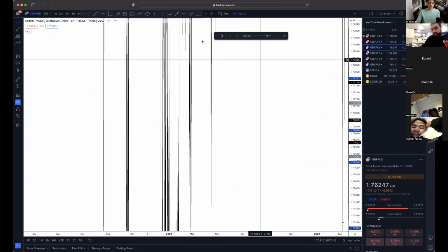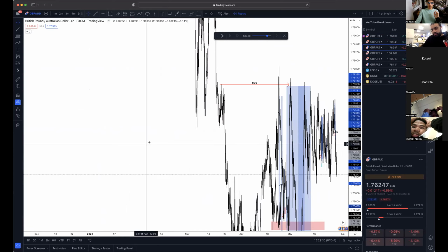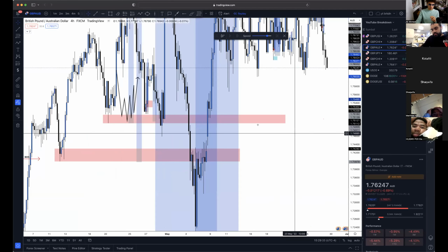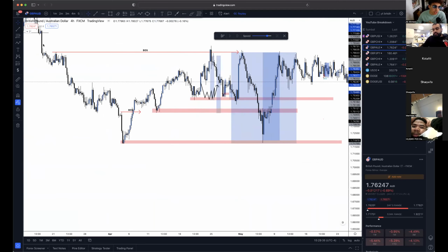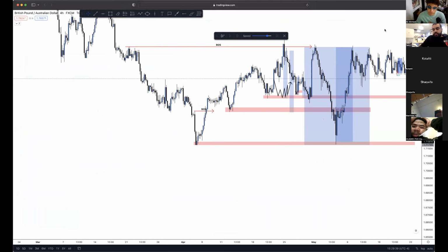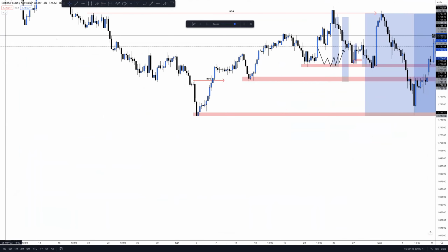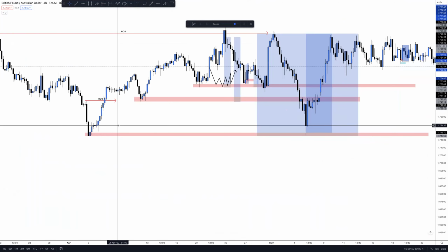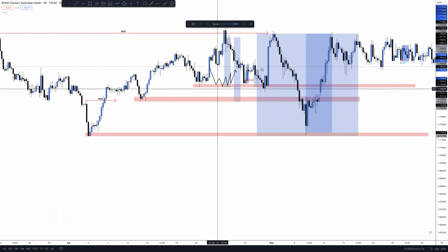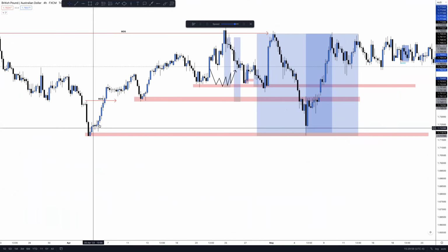All right, guys, let me show you an example of a really, really good order block. And order blocks are all about patience, right? So here we are on GBP AUD, and this is on the hour 4. You can see right here we have a break of structure. The second you have a break of structure like that, where you're shifting on the overall higher time frame, now you can instantly set your limits.